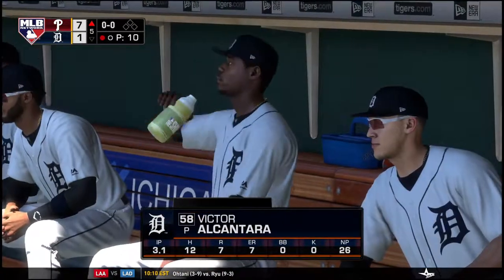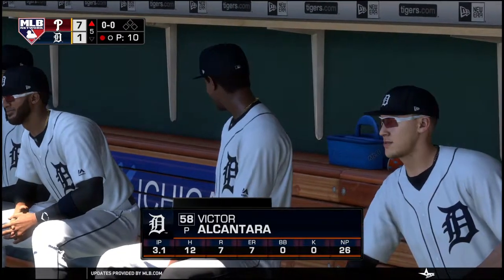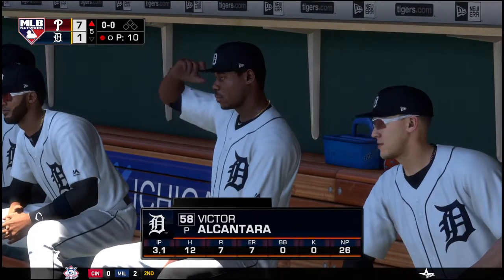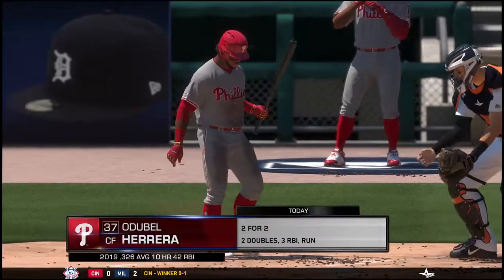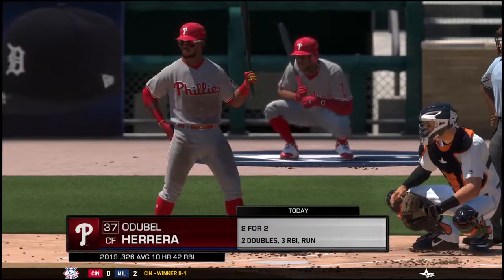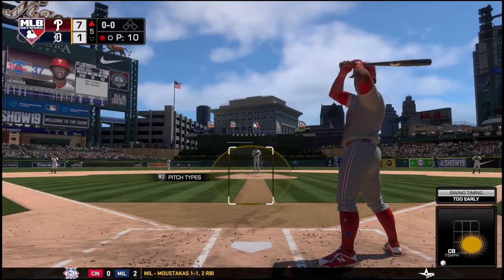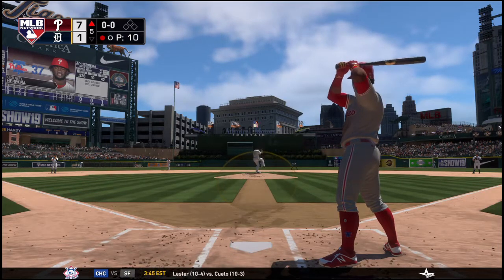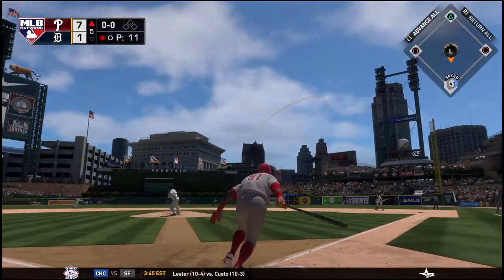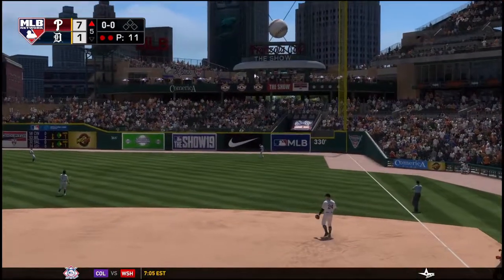Batting, the center fielder, Odubel Herrera. Stepping in and ready for another shot, Odubel Herrera. He's got a couple of doubles thus far, so we'll see if he can keep it up. First pitch on its way. Fly ball out to straightaway right. Castellanos has it in his tracks. 2 down.